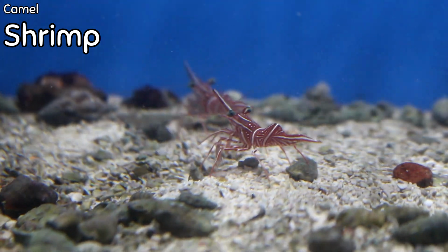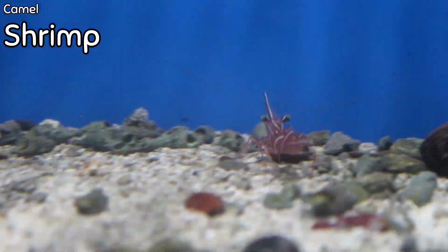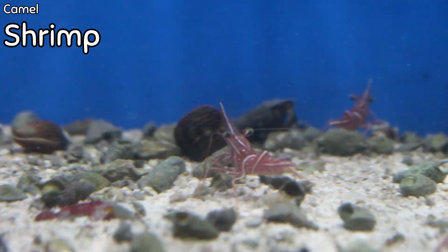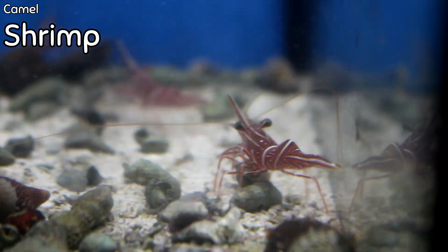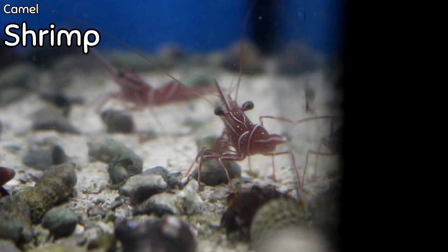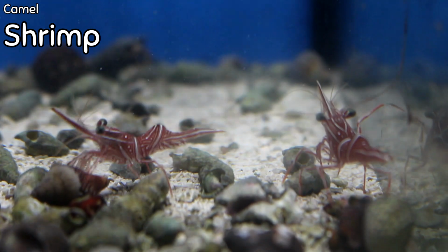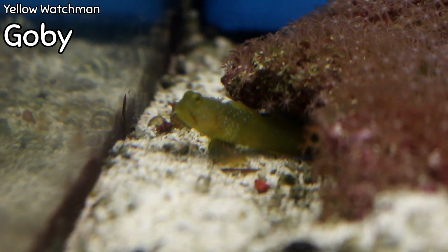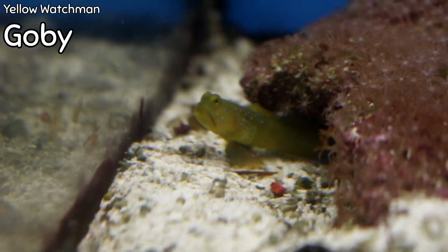They like to eat meats like mysis shrimp and brine shrimp as well. Either way, these guys are super bright and colorful. They have great patterns on their bodies. If you're looking for a really cool statement shrimp or an invert in your tank, definitely come check out the Camel Shrimp.